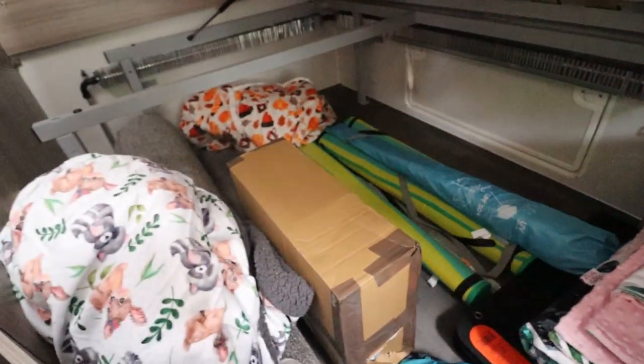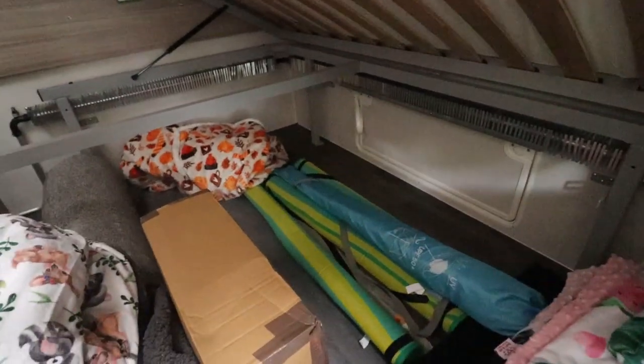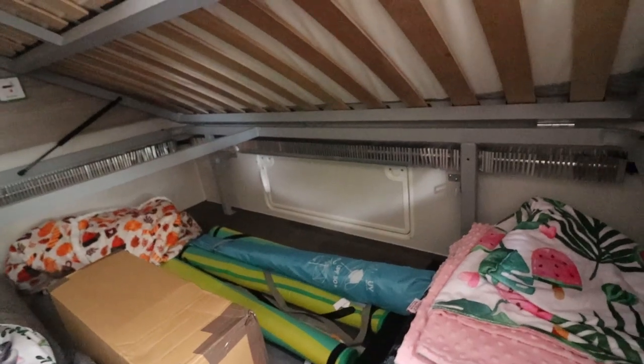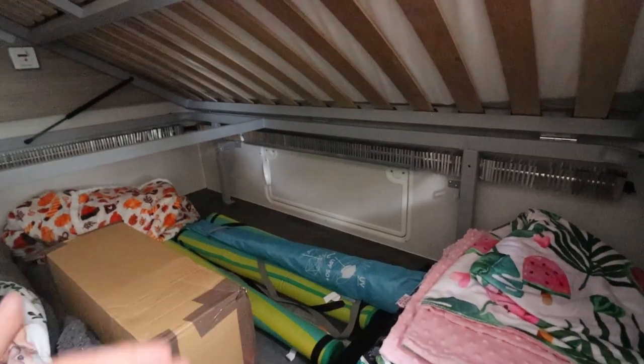Another huge amount of space we have is just under our bed. Let me try and lift it. Really easy to lift up. Is all of this space. Now this is where we used to keep our clothes in the old caravan. But as I say, we don't need to. That was a nightmare, because it meant that everyone had to get off the bed and it was hard to access.